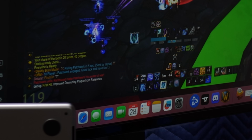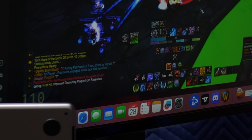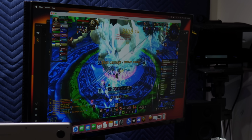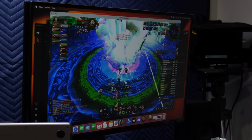I never had an overheating problem. The fans did turn on and I could audibly hear them, but it was nothing like the sound of an Intel-based MacBook. This computer was able to hold a steady roughly 100 frames per second throughout my run, and honestly, I couldn't tell a practical difference between using this and using my regular PC that's at my feet here.